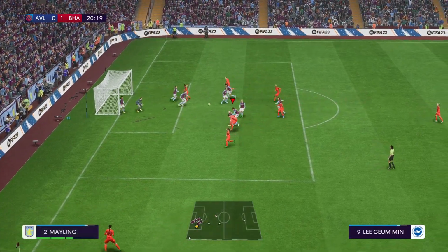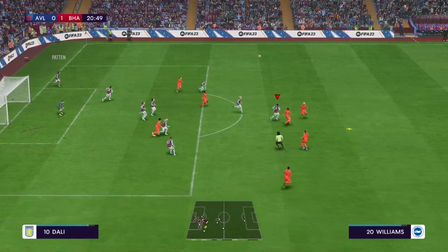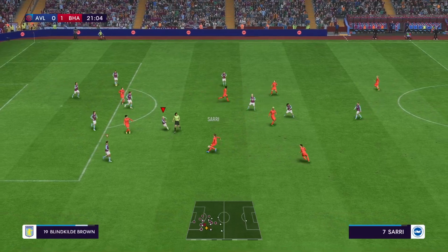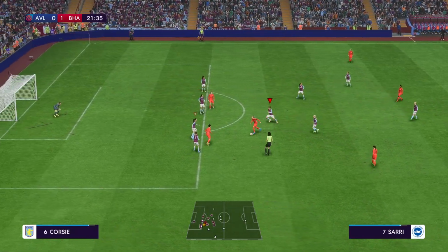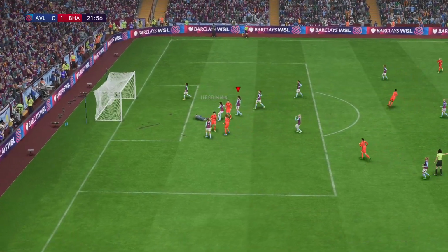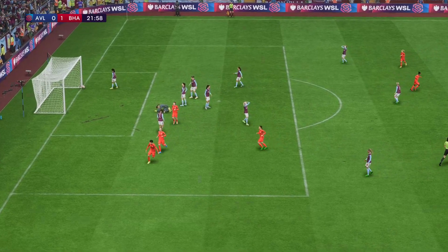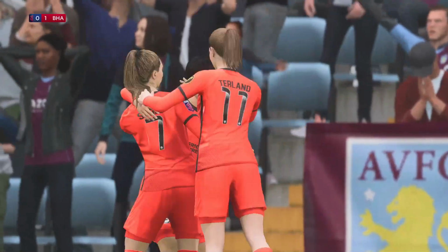And over it comes. Oh, super header, but the goalkeeper was up to the task. Oh, the threat is there. It's got to be, and it's gone in. Just what the doctor ordered. Things looking very bright for them now with this buffer.